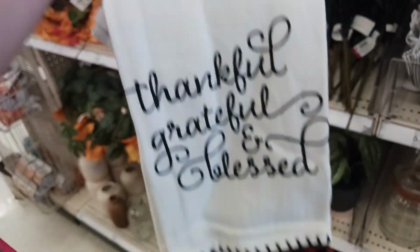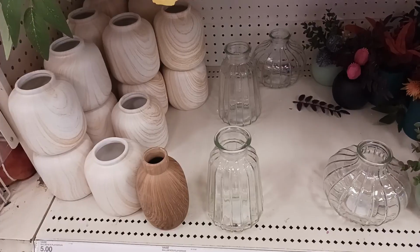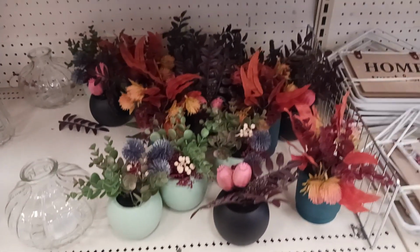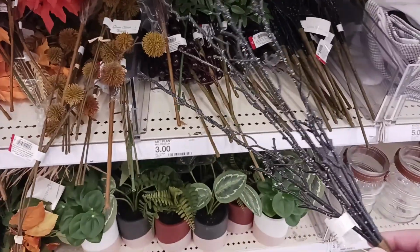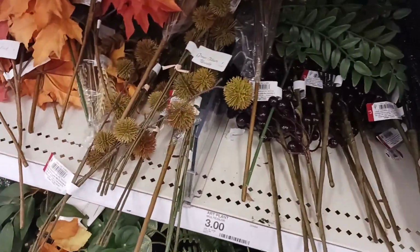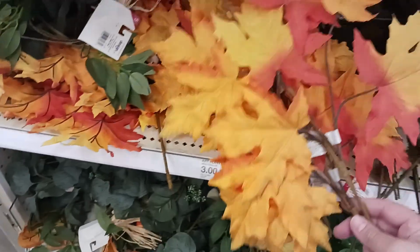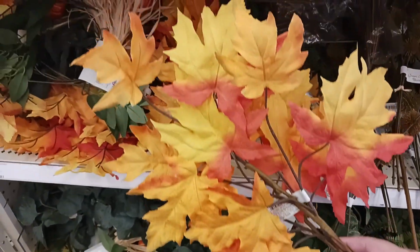And I think it's cool how they had a nice variation of different styles out this year. I was actually really happy with the choices that they had out. They gave you some glass vases, some colored vases, and some wood vases with designs on them. I absolutely loved the floral picks that the Target Dollar Spot had out this year.